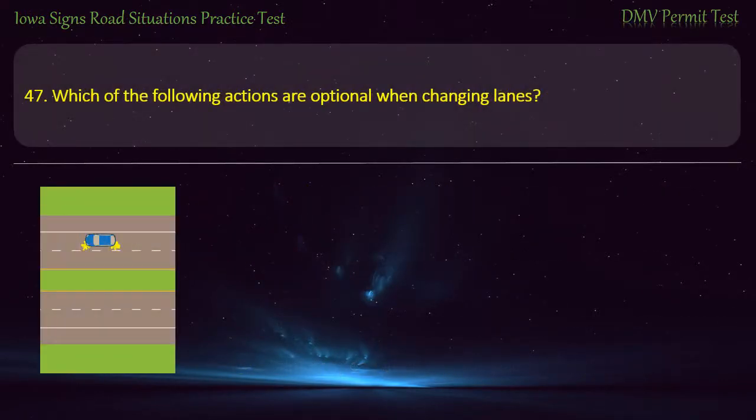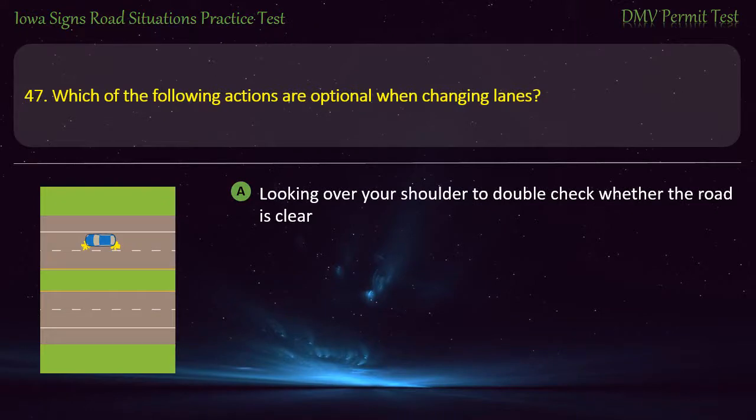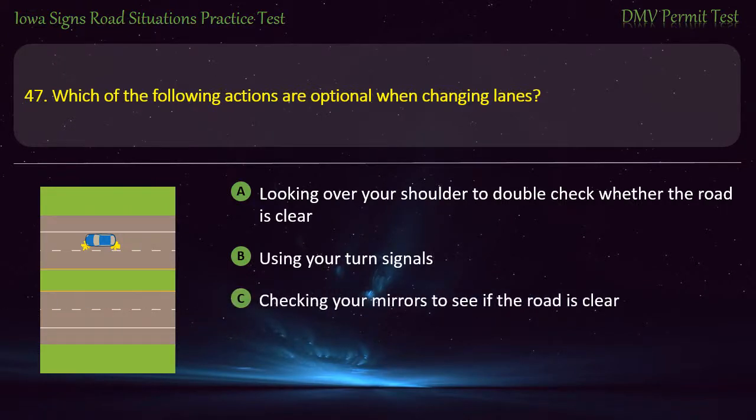Question 47. Which of the following actions are optional when changing lanes? Looking over your shoulder to double check whether the road is clear. Using your turn signals. Checking your mirrors to see if the road is clear. None of the above. Answer. None of the above.